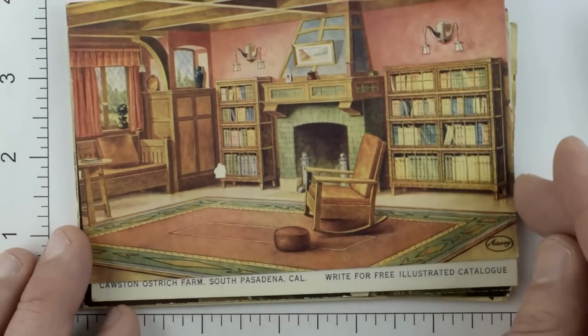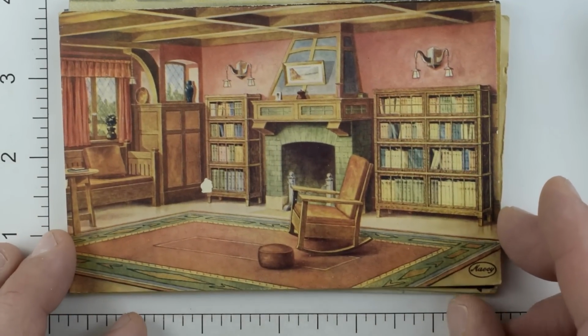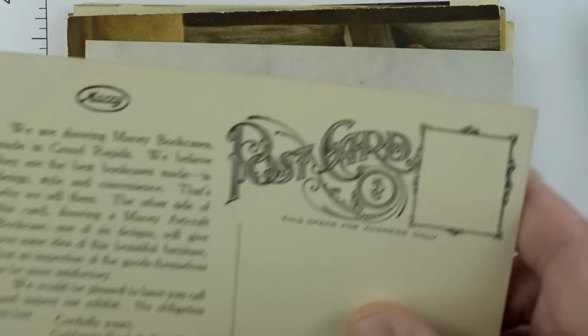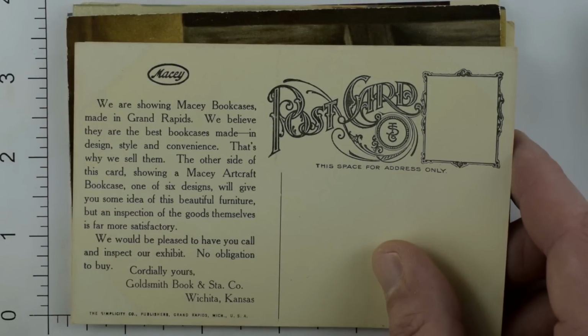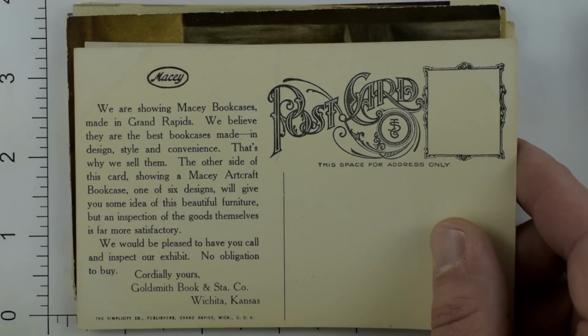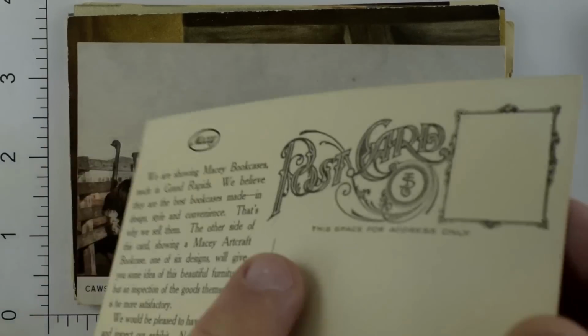Here's an advertising one here. Nice arts and craft image. This one I'll have to look up the maker. Let's see here what it says on the back. Macy. Bookcases, Grand Rapids. That's pretty interesting. Grand Rapids, Michigan. It's a company advertising that they sell them in Wichita. So that one might be $27.50 or higher.